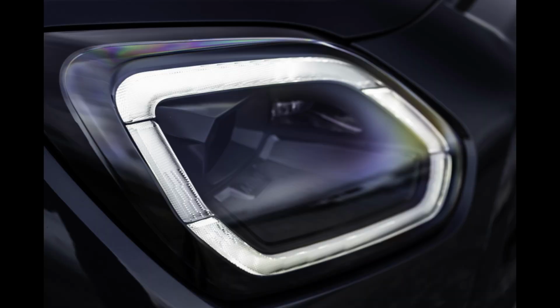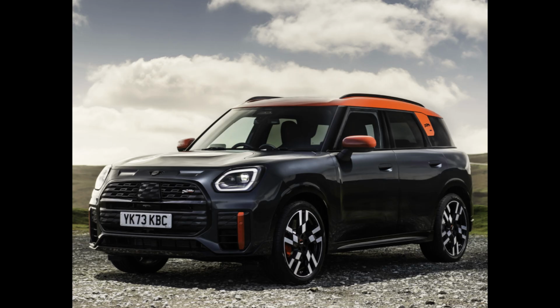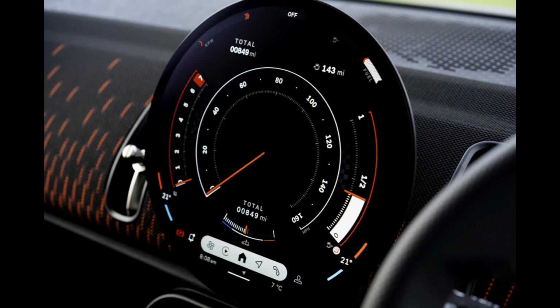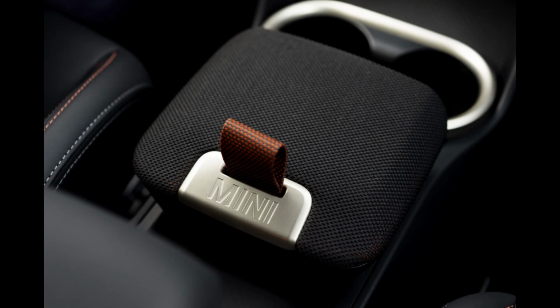That figure would be comparable to the previous generation Countryman JCW, the fastest Mini we've ever tested. It will be necessary to update our history books if the new model is faster. The EPA rates the new Countryman JCW for 23 miles per gallon in the city, 30 miles per gallon on the highway, and 26 miles per gallon overall.